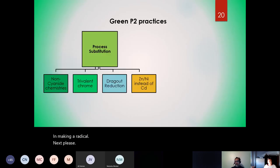And now green practices. What are the green practices that I want to highlight over here? And I have considered those green because they are already green. The non-cyanide chemistries. This is actually if a pollution prevention practice is less impactful on health and safety of workers and the environment than cyanide, then it is considered green.